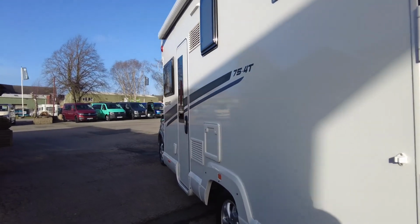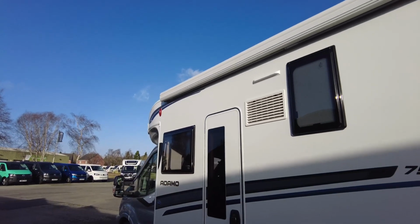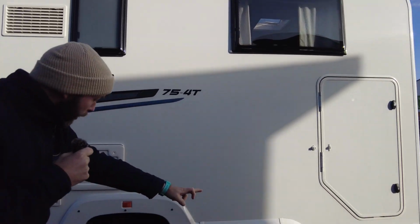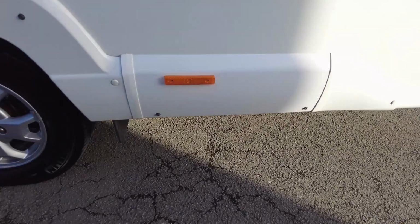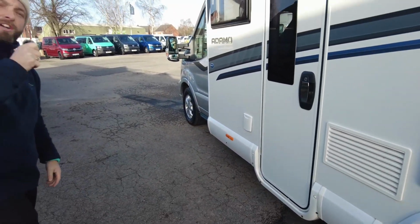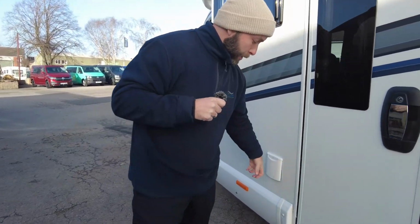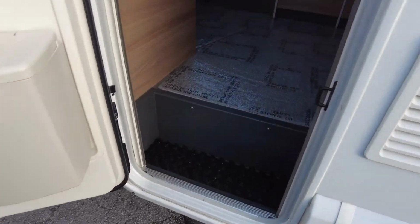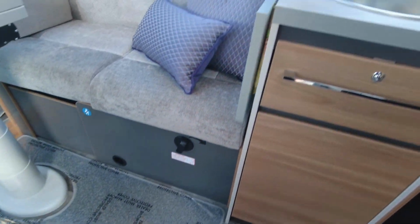Now, the previous owners have left their Fiamma F45S awning on, nice addition to the van, and they've also left these little popper inserts so you can put a skirt on it to stop the wind coming through, which for a day like today would have been ideal. Power output, or input, sorry, just on the side. So let's get inside, Wendy, and then hopefully the sound quality will get a bit better.